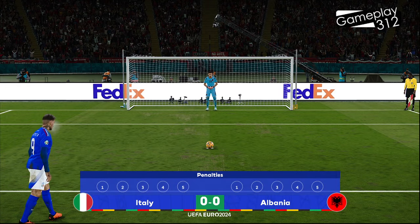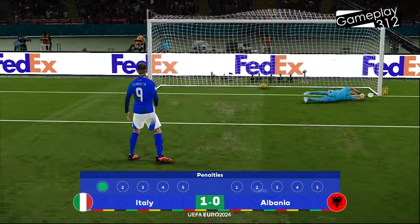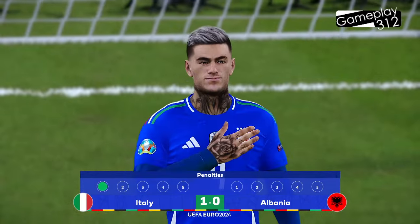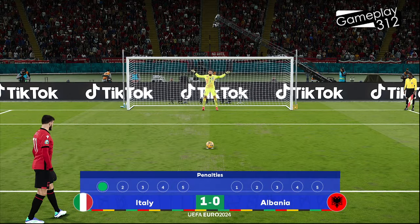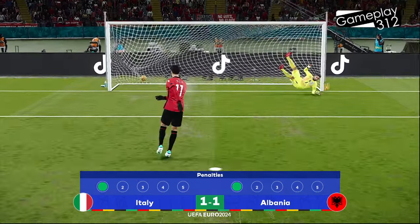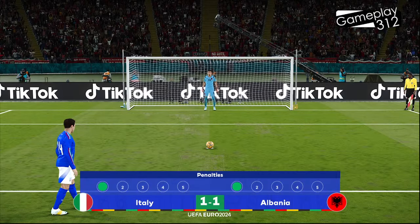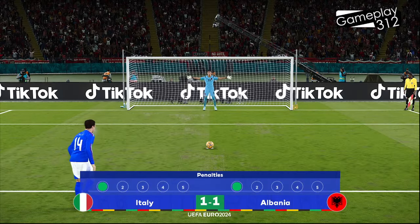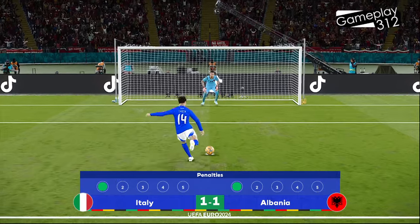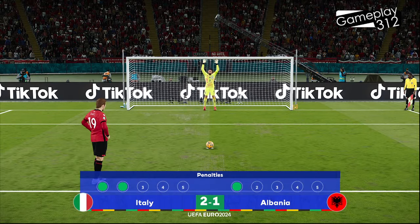So, the first penalty. And he puts them one up. Oh, that was a great strike. He just gave the keeper absolutely no chance. Coolly done, one each. Always a little more pressure when you're trailing, but it didn't show. Oh, good take. Keeper committed himself. Good penalty. Completely wrong-footed, the keeper.